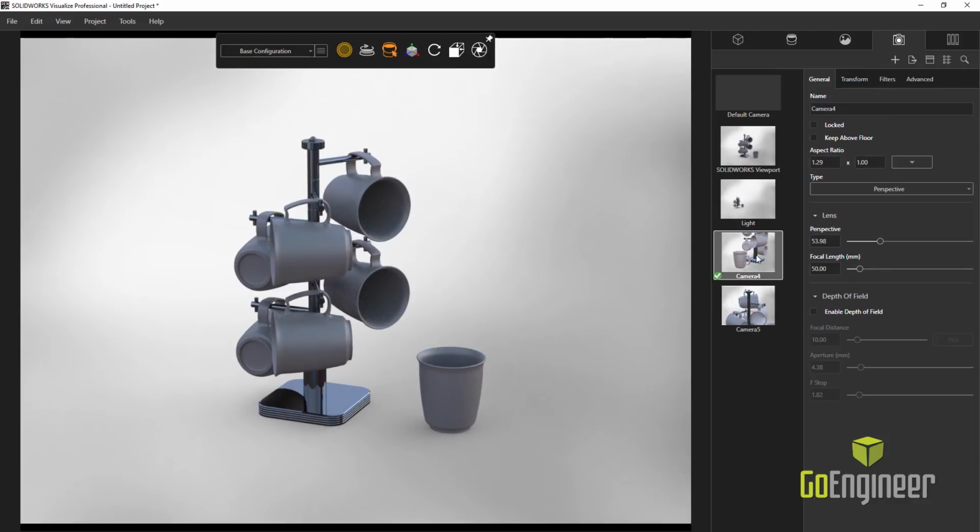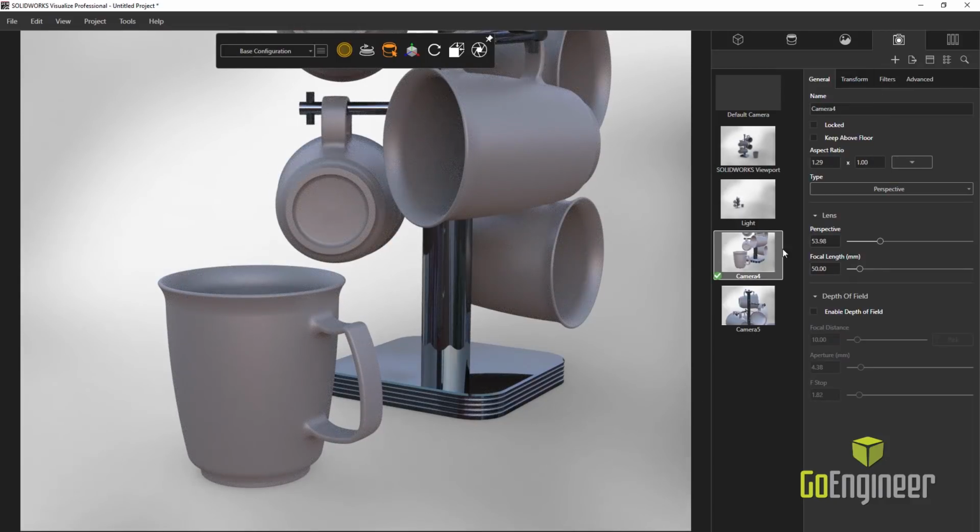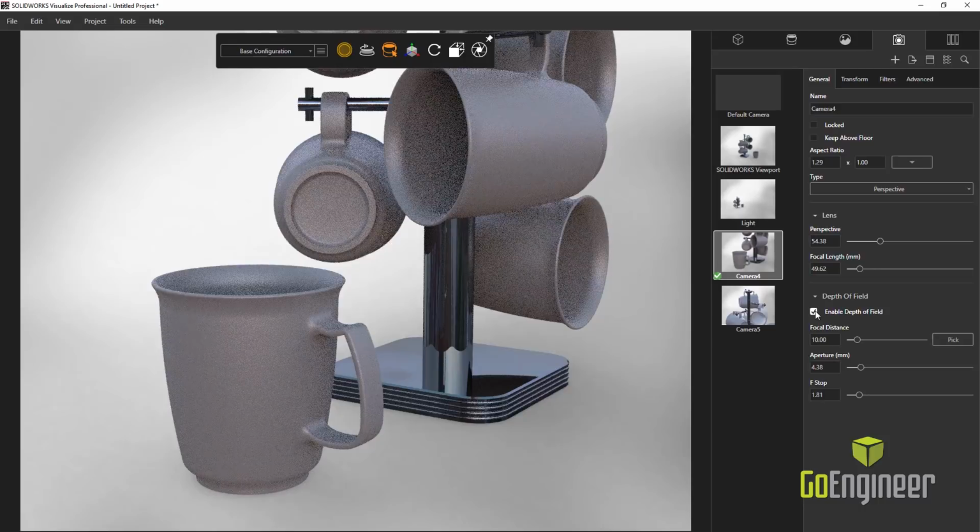Now the bonus here is if we already have the proper appearances and textures applied in SOLIDWORKS, then we get to reuse all that information in Visualize, thus saving us time. Additionally, we have a new hotkey in Visualize, the F key. Just like in SOLIDWORKS, we strike the F key, we do a zoom to fit.